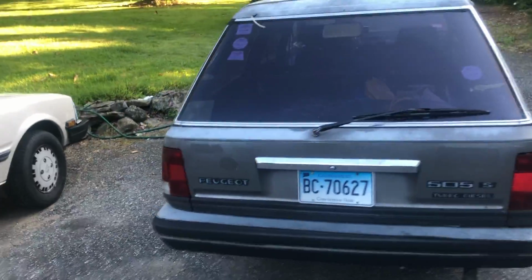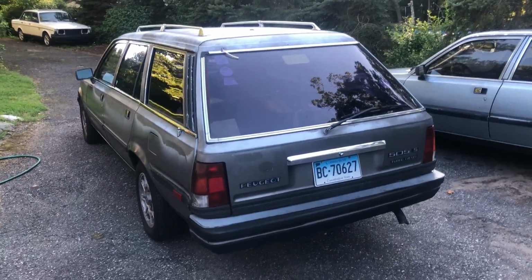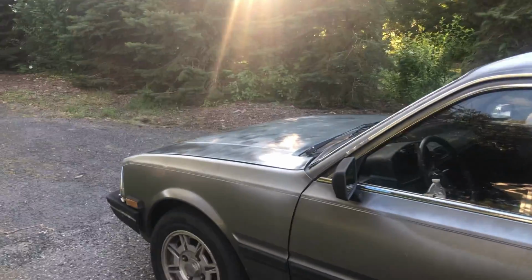But yeah, this is an S model, so you get all the goodies that you could get back in 1985 on a Peugeot. And I'll show you some of those in a minute. The real problem with this car, at least on the cosmetic side of things, is the paint.